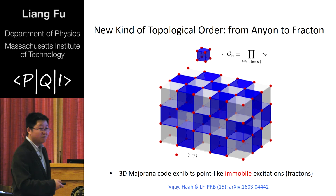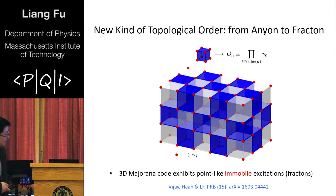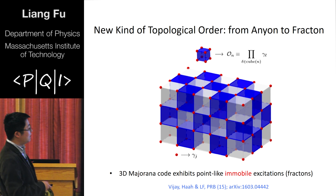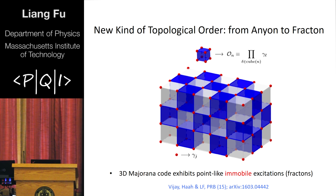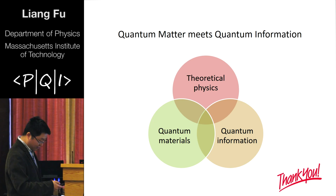I won't have time to go over this, but if we theoretically generalize this two-dimensional Majorana code into 3 dimensions, we place Majorana fermions on a cubic lattice and replace the plaquette operator by an 8-body cube operator. This actually turned out to be very interesting from a theoretical point of view. This is a local Hamiltonian that leads to point-like excitations that are fundamentally immobile. Okay, this is a new kind of topological quantum order. We call these immobile excitations fractons. So it's a fraction of an anyon. Okay. So let me just end here.